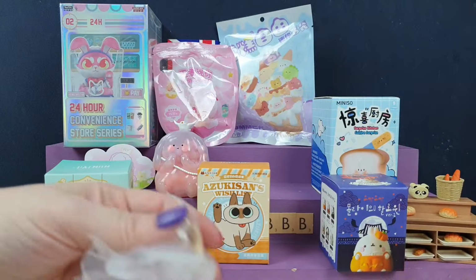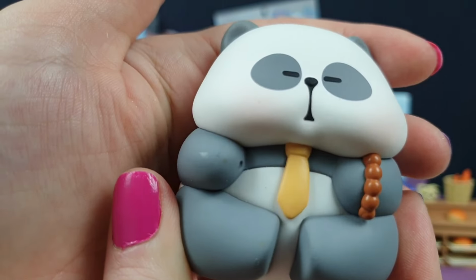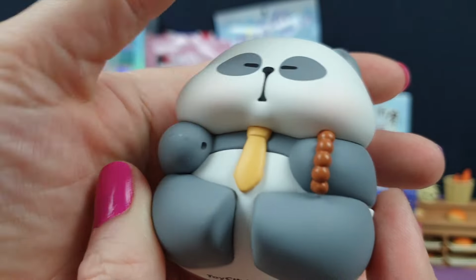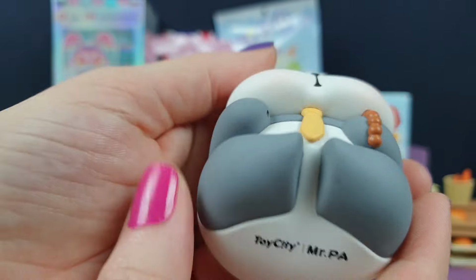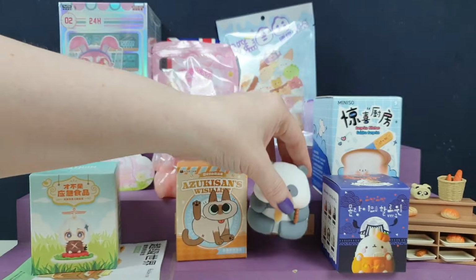Right, that is very annoying. Oh, hello. Oh, he's looking a bit of a sassy boy. Is he? He looks very stressed out, doesn't he? He looks like he's trying to play with his little prayer beads. Yeah, to try and calm himself down. Look how chunky he is, though. He's so cute. He's a little chunky chubby boy.